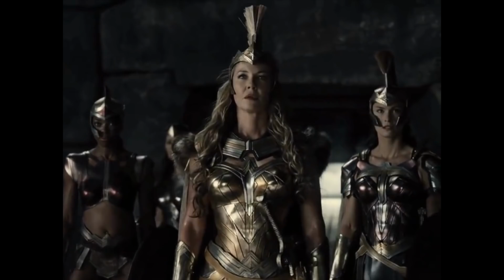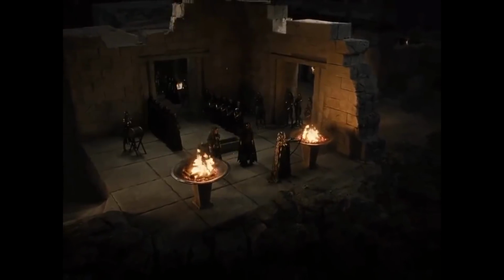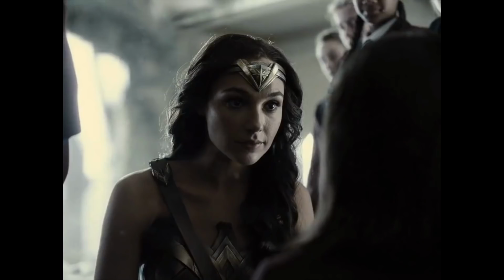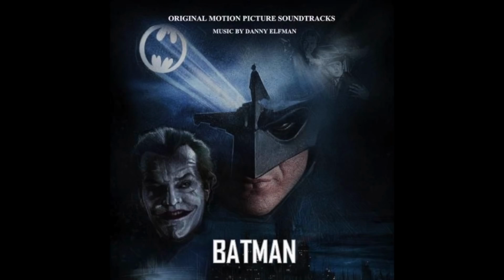Junkie XL's score is incredible, and I particularly love the Battlestar Galactica-like choir that accompanies the Amazons. But of course, it can't match up to the badass Wonder Woman theme, the best superhero theme since Elfman's Batman.